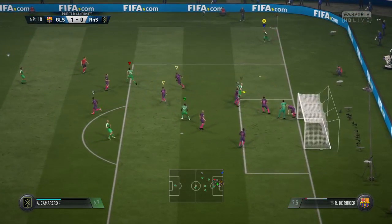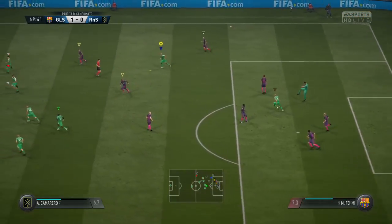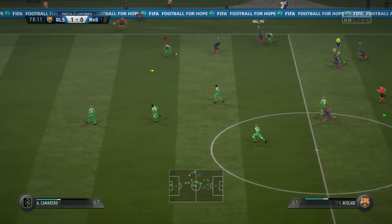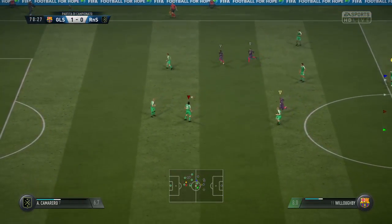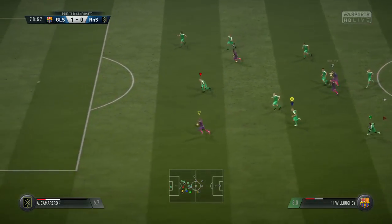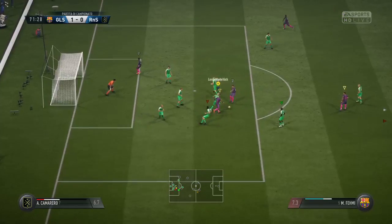And it's a heading chance now, and he's in there with a header. Great work by the goalkeeper. The ball is his, and he's made sure he's protected it. Just a quick check on the clock, and there are 20 minutes to go. Well, he makes that transition happen quickly. Attack. Should be.